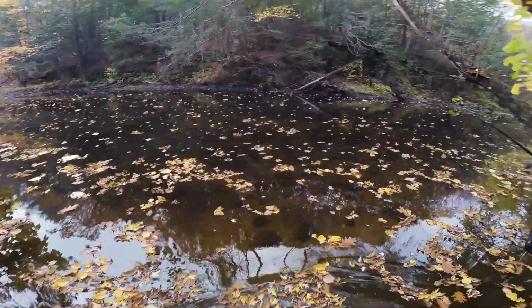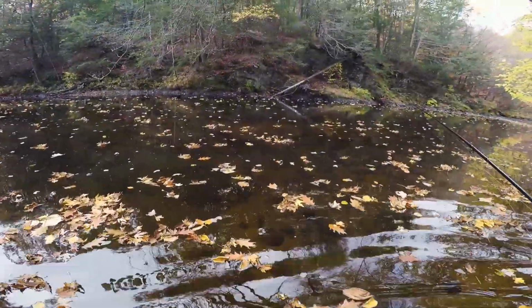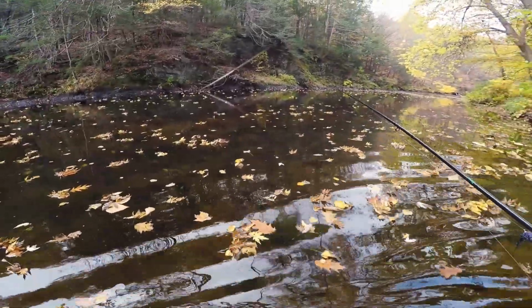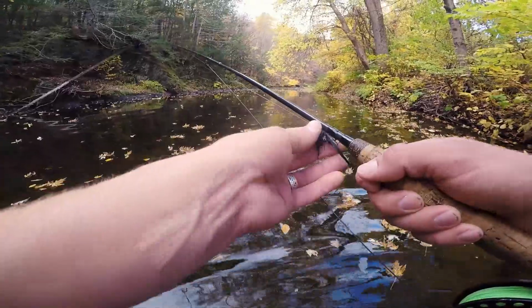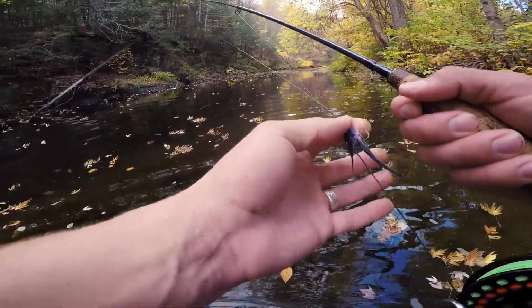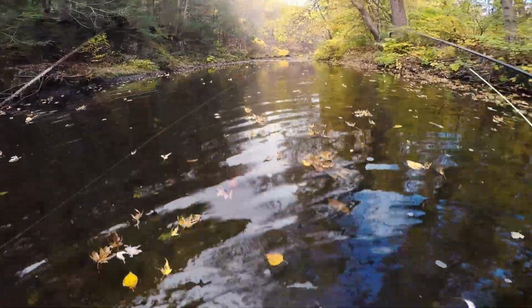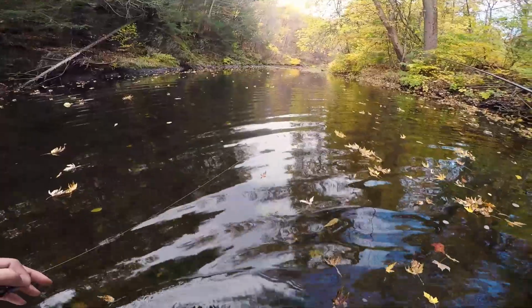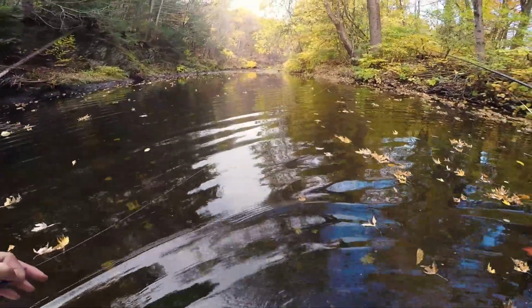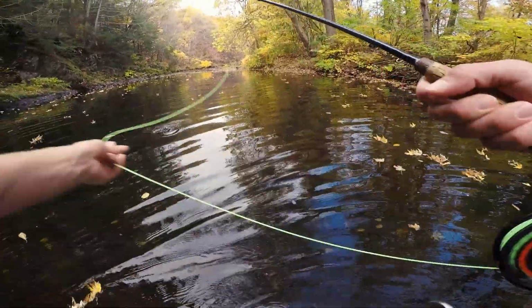The fish are all holding about 20 feet further up there. Maybe a little further than 20 feet. They're holding in pretty shallow water. I've got a complex twist woolly bugger on here. Now I cast with my right hand, so I'm just gonna shimmy my way across the stream here so I can get a decent back cast. I don't want to be taking the chance of botching any of these casts.